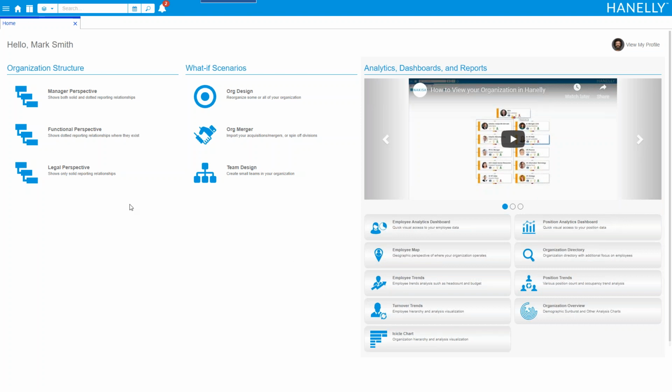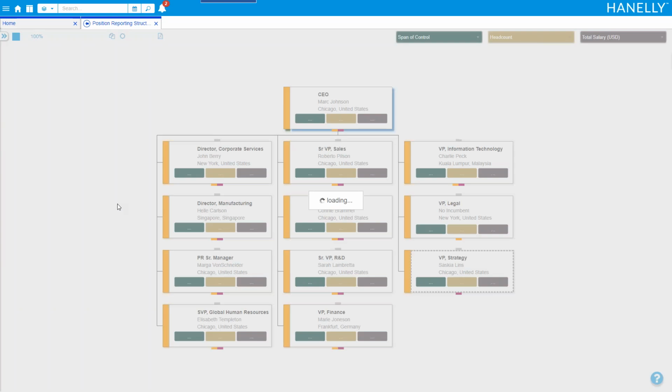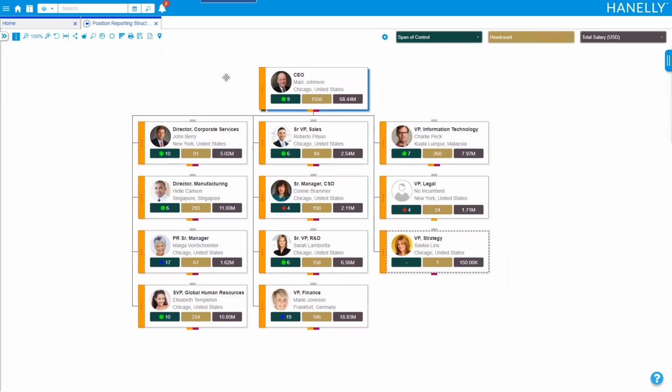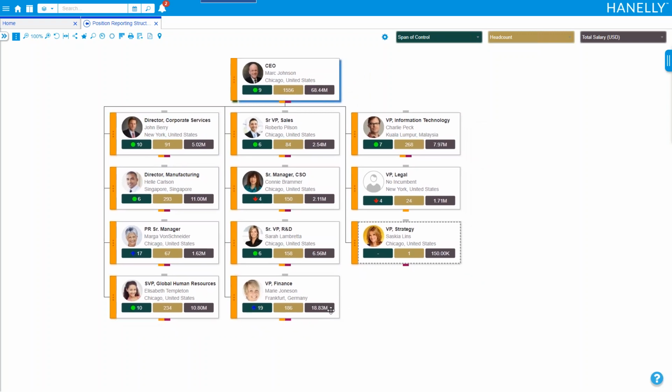Now, the analytics are available for both your baseline as well as your models that you're working on, as I mentioned. And we will see this in more detail. So let's start with the baseline. And right now you're looking at a position-to-position structure where Mark Johnson is the CEO of the company located at the top of the organization. Below Mark, there is a number of direct reports. John Berry, Director of Corporate Services, Hanelly Carlson, Director of Manufacturing, all the way down to the VP of Finance.